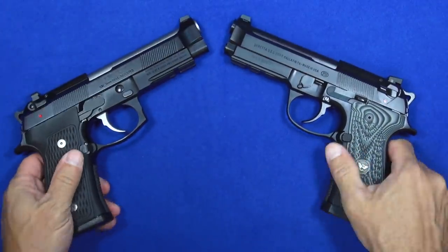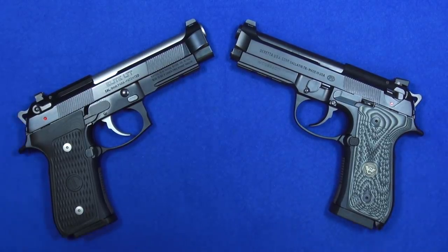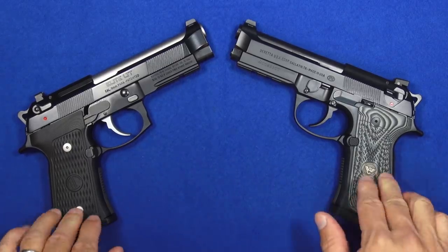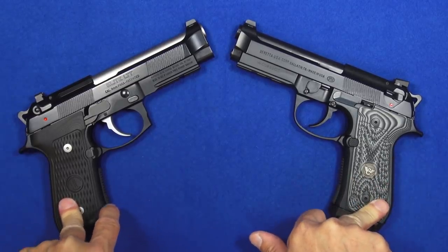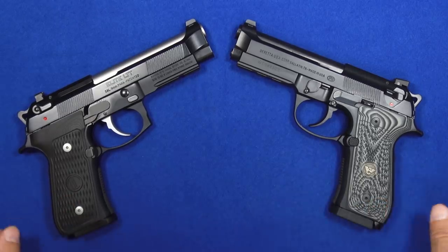Let me just run through real quickly what I consider to be the key differences between these two guns. And before I even start down that path, let me tell you that I wouldn't kick either of these guns out of the safe, and I wouldn't kick either of them out of my holster. They are both fantastic, and they both shoot like a joy. The triggers measure almost identical between the two. I put my gauge on both of them the same day at the bench, one after the other, and within a couple of ounces here or there, they measure exactly the same.